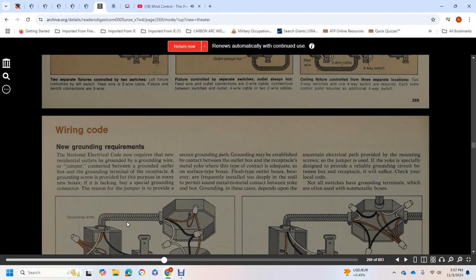Wiring code, new ground requirement. The National Electrical Code now requires the new residential outlet to be grounded by the grounding wire of the jumper connected between the grounding outlet box and the receptacle grounding screw provided for the purpose. Many of the new boxes lack a special grounding connection where the jumper is provided. A grounding path is established by contact between the outlet box and the receptacle.